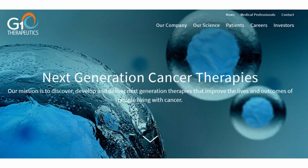Now, G1 Therapeutics' mission is to discover, develop, and deliver next-generation therapies that improve the lives and outcomes of people living with cancer. So they work to develop different therapies that could potentially improve the lives of patients battling the deadly disease. And ahead of a key regulatory decision, the street is pounding the table on this name.